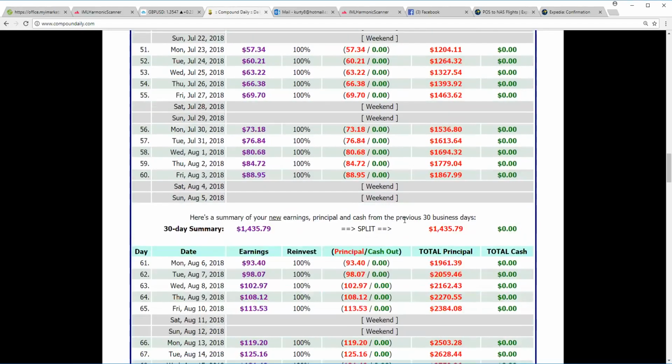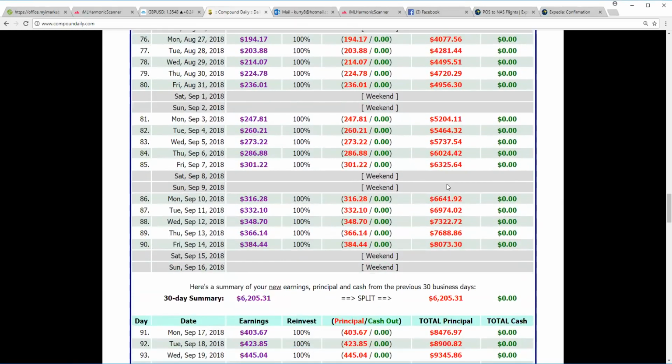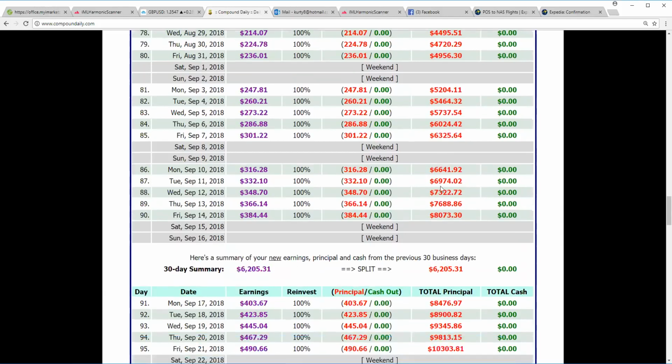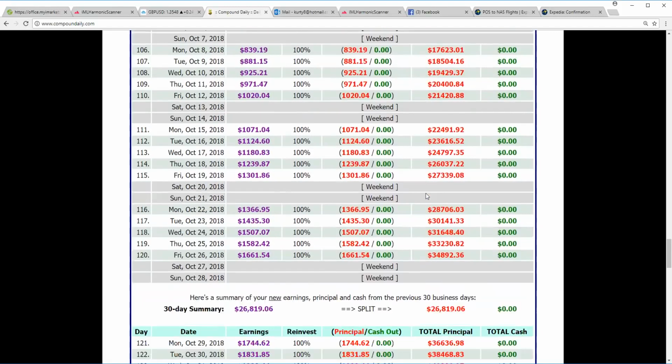Guys, if you do this consistently, 60 days, your account has grown to $1,867. In 90 days, that account has grown to $8,073. And by the way, you don't have to over leverage to get this done. You can follow proper risk management, and as you progress, just keep following 0.01 per $100. This strategy is designed for new people. Obviously, the experienced people, they would know what to do as well.